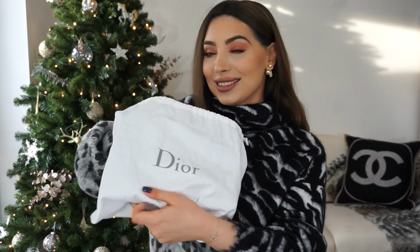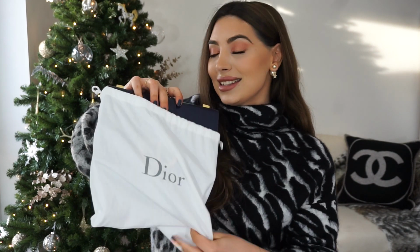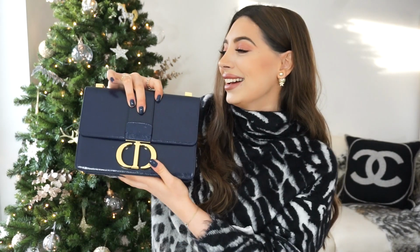Are you guys ready? This is my new baby. This is the handbag that I picked. I am absolutely in love with this bag, and I know many of you will be like, wait, what? Did you really buy this bag? I admit I wasn't a fan of this bag, and I'm still not the biggest fan. I'll explain in a bit though. However, I saw this and I had to get it.